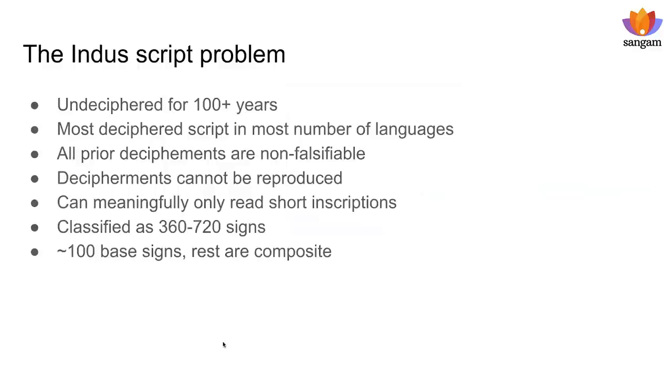So what is the Indus-Script problem? This script has been undeciphered for more than 100 years. And many people say that it's the most deciphered script, with the most number of languages. It has been deciphered as Tamil, Sanskrit. Some people have tried to decipher it as a Middle Eastern language. And recently somebody deciphered it as Japanese. So just because someone deciphered it doesn't give any kind of satisfaction that it is the right one.